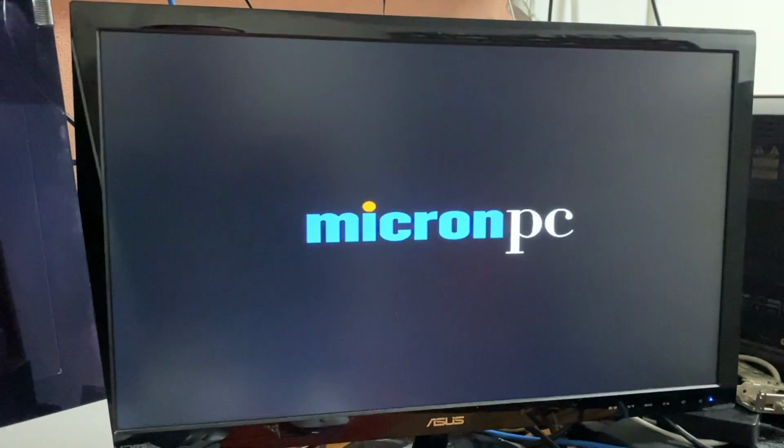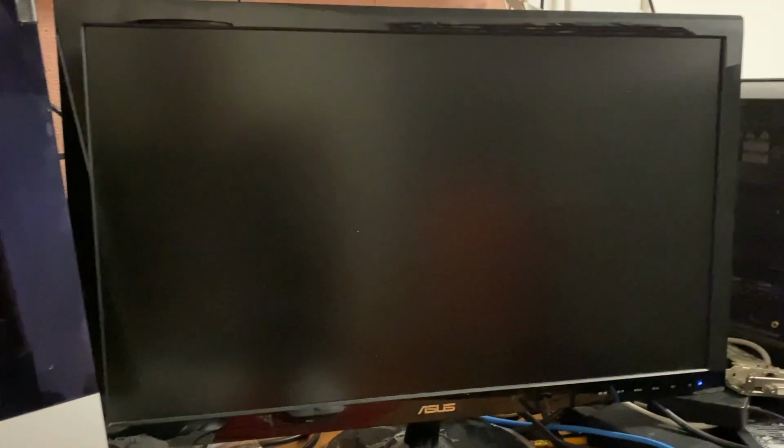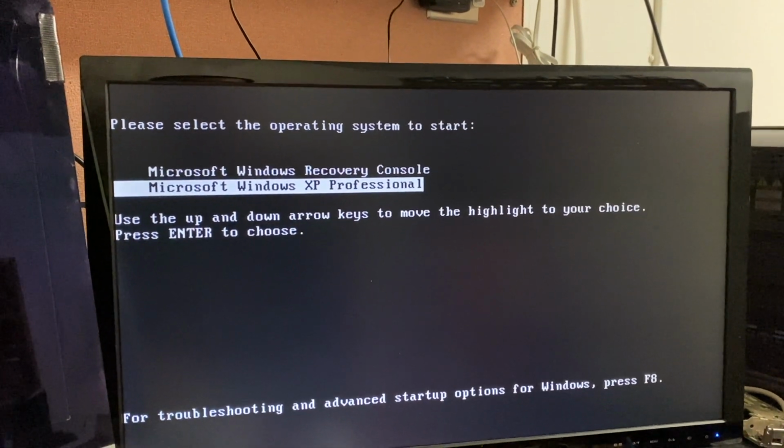Okay, date and time is set. Let's see if I can see that BIOS. NVIDIA Vanta VGA BIOS. So this thing is definitely older than I was expecting it to be. Nice OEM logo there. Oh, it was upgraded to Windows XP. Okay. I mean, that makes sense because Pentium 4.